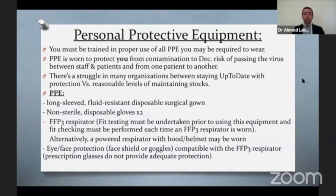So what's PPE? It's basically long sleeve disposable surgical gowns, non-sterile gloves, and in my hospital we use double gloves, so we wear two of them, and the FFP3 respirator or mask. So it's very important. FFP3 respirators will not be effective to protect you if you haven't done a mask fit testing. You have to be tested to make sure that the mask is making a good seal between your skin and the mask, and there is no leak. So you have to be tested first for every kind of FFP3 mask you're going to use according to what's available in your facility, either the FFP3 mask or the N95, whatever you have been tested.